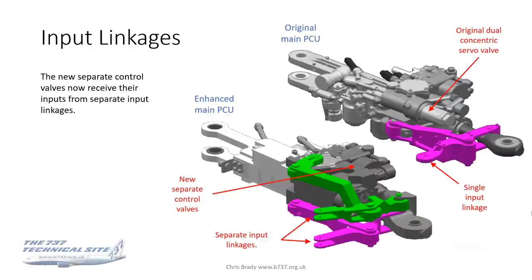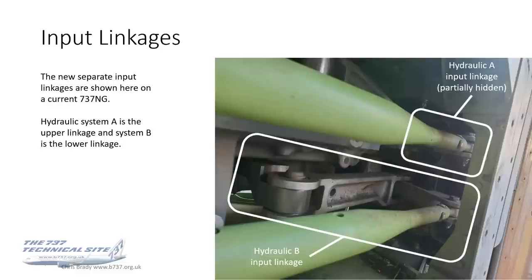The new separate control valves, which you saw on the previous slide, now receive their inputs from separate input linkages. The old PCU just had a single input linkage, which you can see there. The new one has got two, one going to each control valve. Those input linkages are shown here.